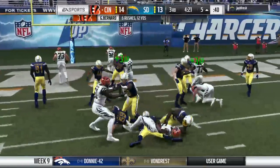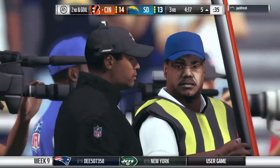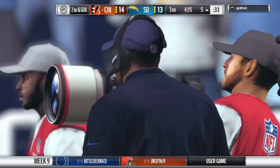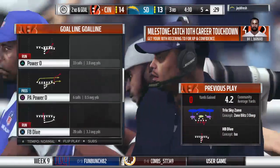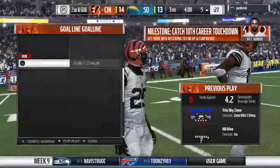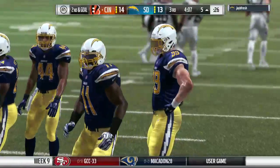They'll run it here with Bernard. They'll say no gain on the play, and it'll be 2nd and goal. Big boys down there in the trenches in a nice play to stop them cold. Nothing there. Yeah, when you talk about big boys, you're talking about those defensive tackles, those nose tackles. They're not just big, they're immense. And what a big-time play there.